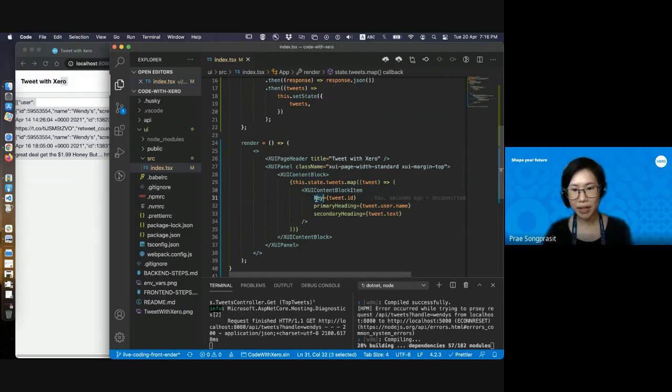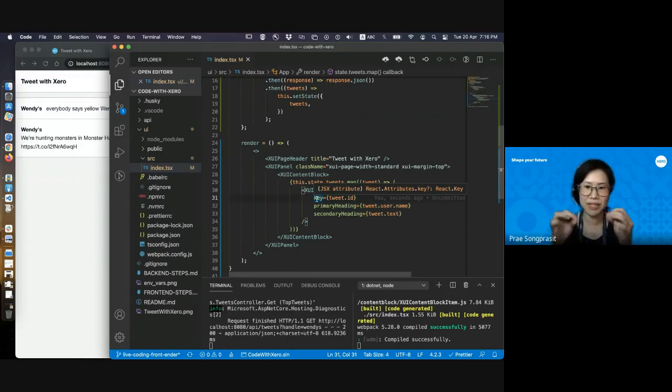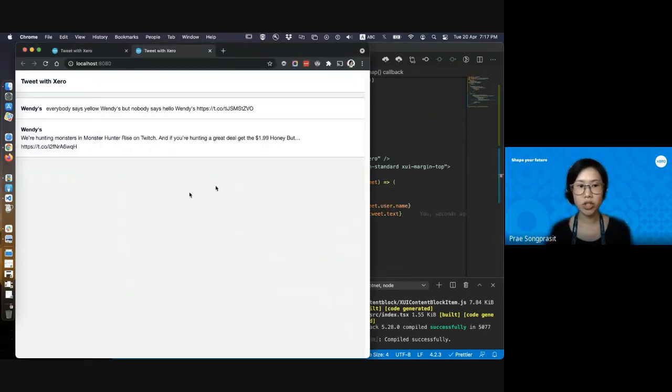You see how we have a key here because in React, you must have a key for a looped component. It's so that React knows, this is where I'm going to inject the data, and so that it doesn't inject data somewhere else that's undesirable. It's to give us control. We have the primary heading that sets the tweeter's username. We have a secondary heading, which adds the tweet text here.